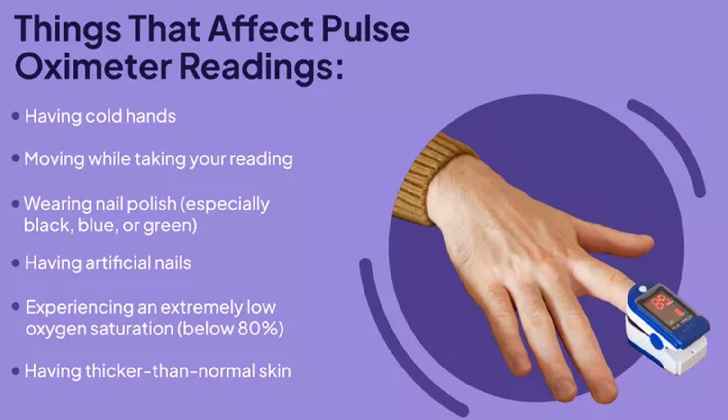Pulse oximetry is useful for monitoring patients receiving oxygen, but we do pulse oximetry on basically everyone we do vital signs on. To make sure we have an adequate pulse oximetry reading, we need to make sure their hands are warm. Cold hands have limited blood flow, and that can cause artificially low readings. Anything that can limit the blood flow to the fingers will affect the readings, honestly.